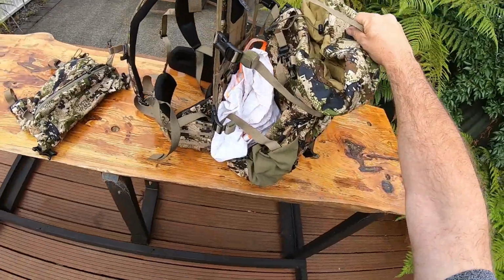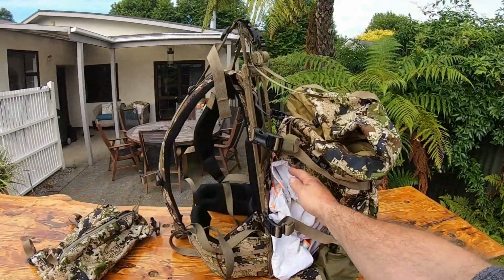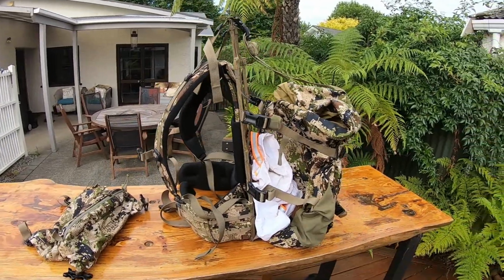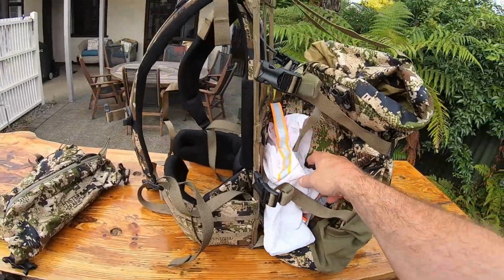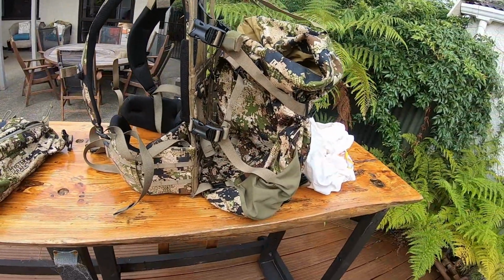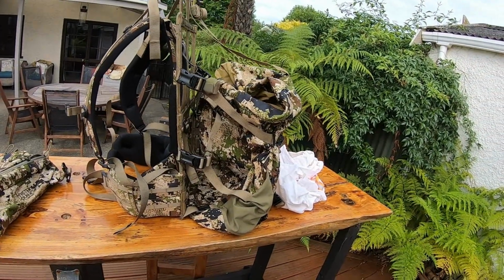See, the idea is to have all your meat in between your back and all your gear, which is great for not getting blood over everything, which is handy. You might think, what if it falls out the bottom? Well, it's actually joined at the bottom there, so it's not going to fall out. And these straps lengthen quite a way, so yeah, interesting.